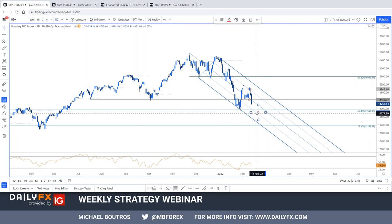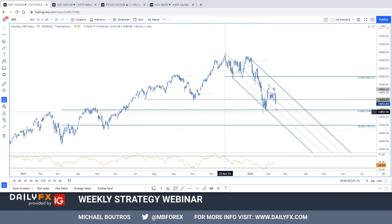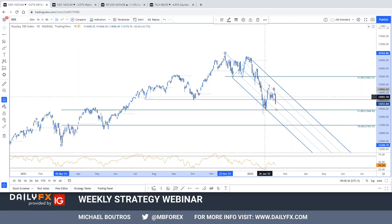Again, here key support is a little bit closer than it is for SPX. So NDX 13,948, basically right below 14,000, is going to be that 618 that we rebounded off of. That's the rebound off of last year's retracement. So here's your 2021 open. This is the retracement of the entire 2021 rally. That's the 618 that caught the lows.